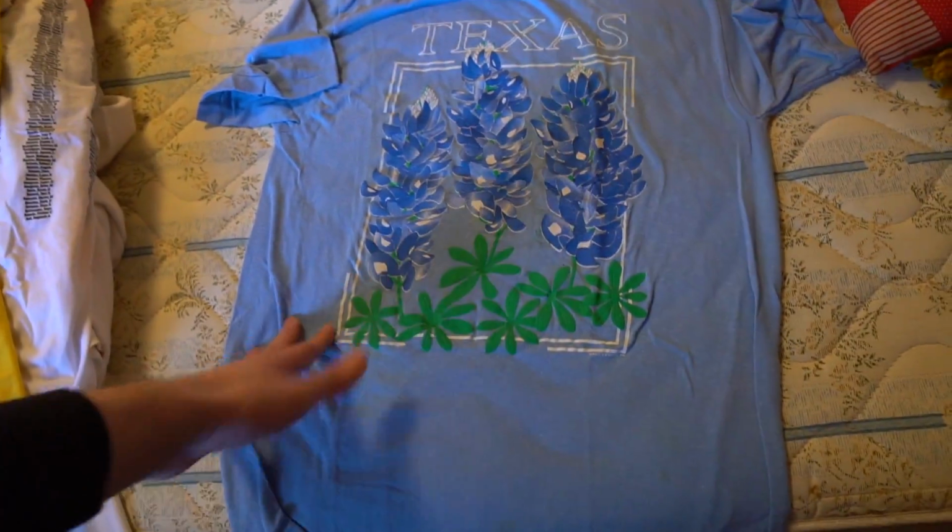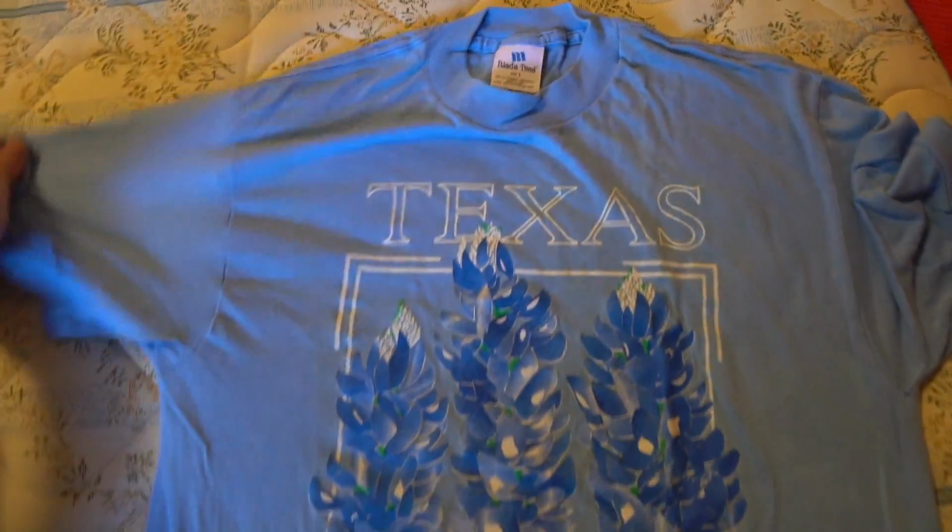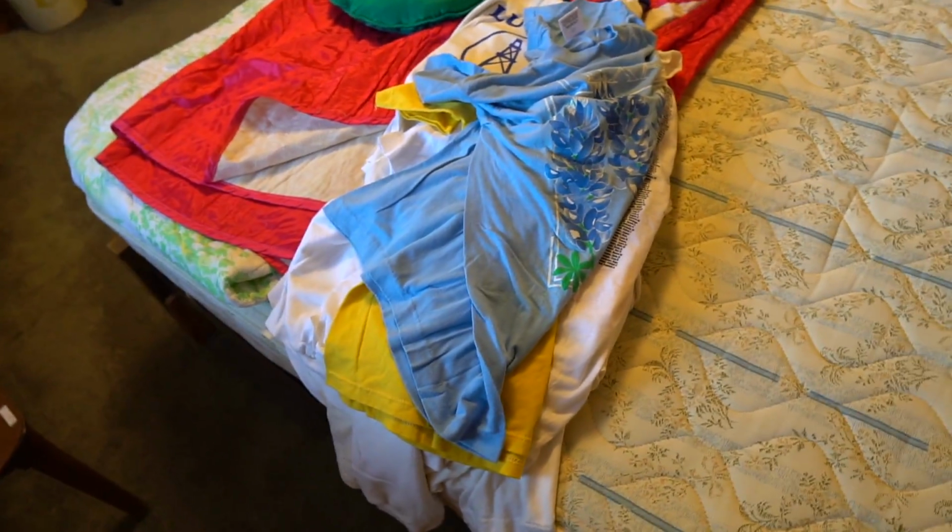Then of course the state flower. You got the Texas Bluebonnet tee. Again, man, old school single stitch. Just cool little t-shirts. We'll see if I get them, but they're fire, bro. So yeah, had to share the shirts. They're amazing.